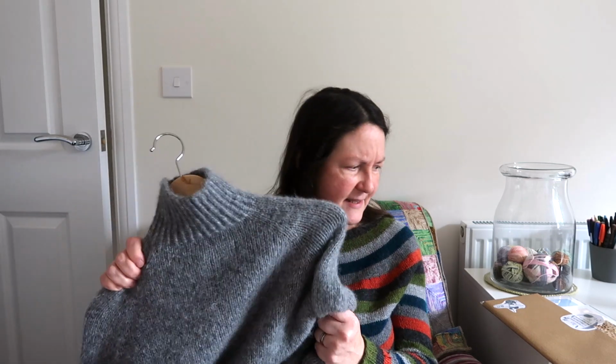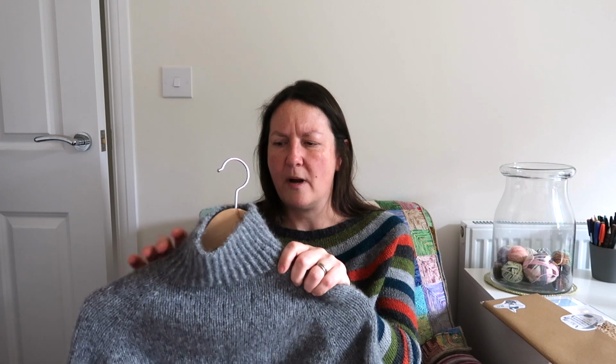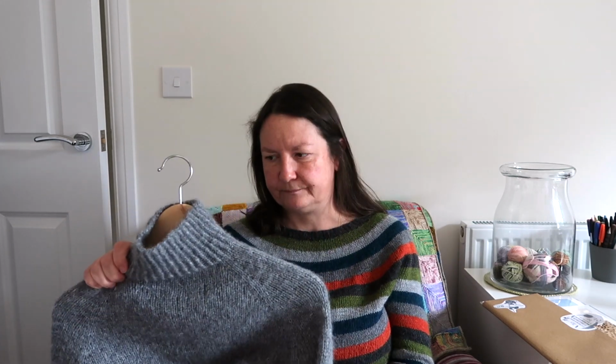I made size 4 and used 300 grams exactly of yarn, which is 6 balls of the Drops Air. I have a funny feeling it's on offer at the moment in Wool Warehouse, which is where I bought it from. This is the mid grey, I think? All the details are on my Ravelry project page. But it's a good value yarn anyway.